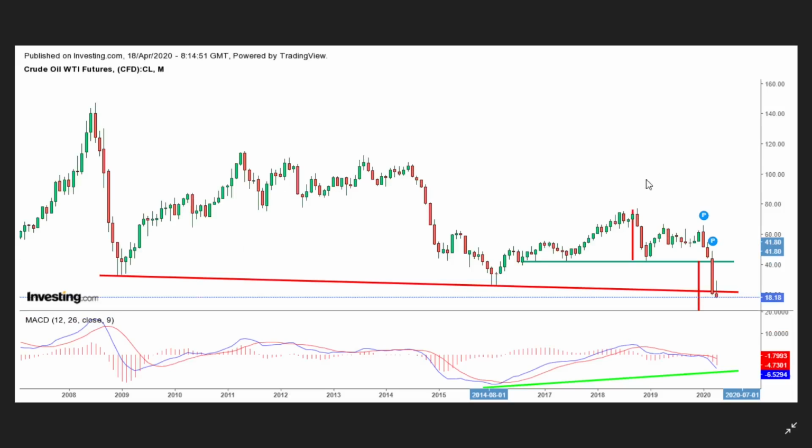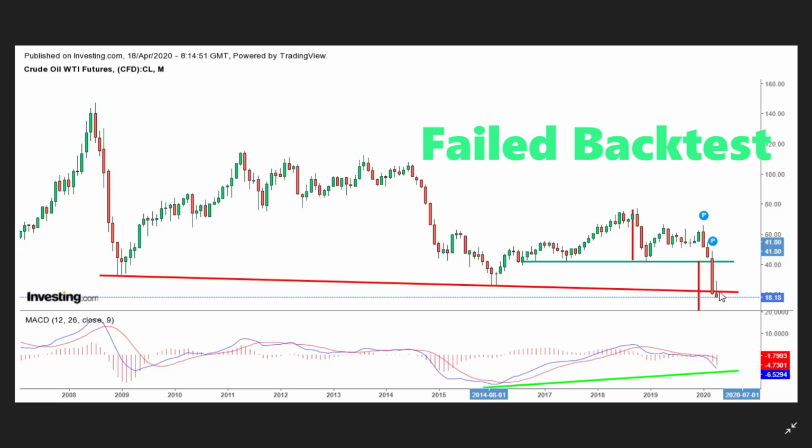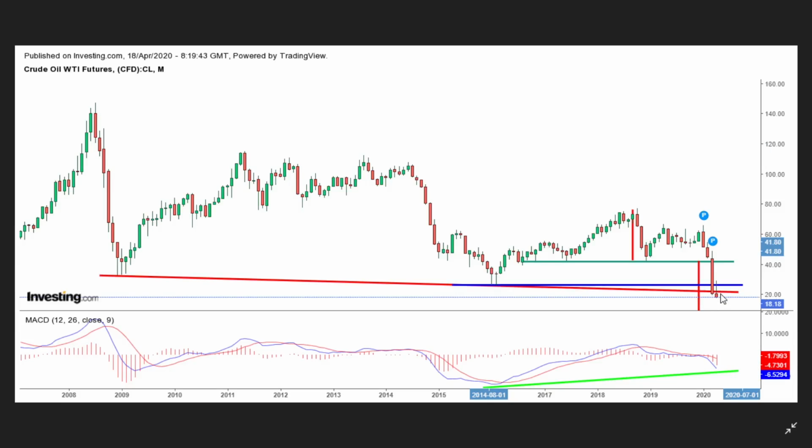Second point I'd like to highlight here is that there's also this long-term support resistance line, and this is also something I noticed much earlier. Earlier I thought that this support will hold, at least temporarily, but the price has been wobbling up and down, oscillating around this line for some time. And there's also another line here, this support.